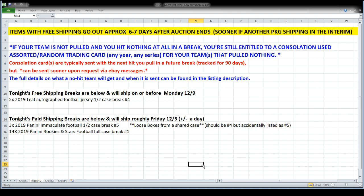And if you get skunked in the jersey break, your consolation card or cards would typically be held to ship with your next package, and that's just because it is a free shipping break. But if you would like it to be sent sooner, you just send me a message and let me know. I can put it in a plain white envelope, put a stamp on it, and head it your way.